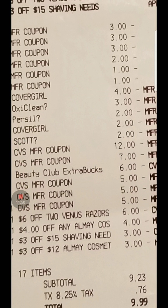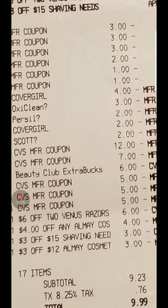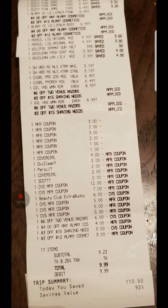And these are my extra bucks right there. And these are my CRTs, the $2 off of $6, $6 off of 2 Venus, $4 off of Almay, $3 off of a $15 shaving CRT, and $3 off of Almay purchase. So $9.99 is what I spent. I saved $110.50. That's what it says here.